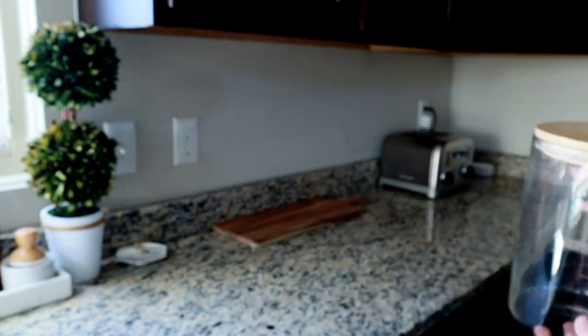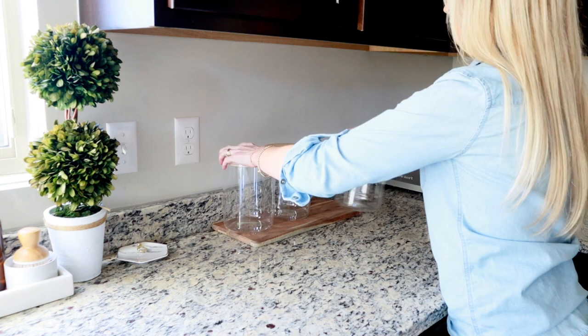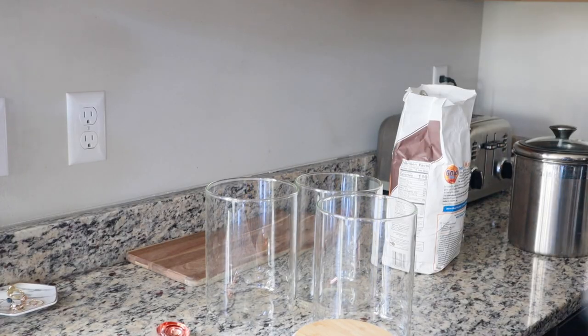But the wooden tray and these beautiful clear jars are from Hobby Lobby. It's a recent purchase and I love these. It's part of their spring collection.